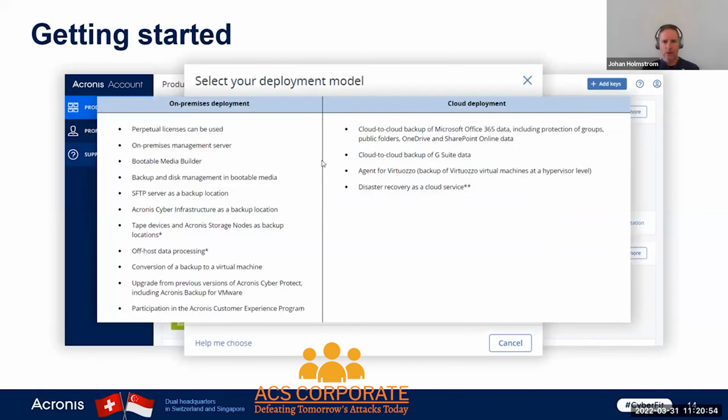As you can see here, if you're doing on-premise deployment, for example, this is the one that you should use. If you want to store any data onto tapes, you do need to do the on-premise deployment. There are some other things that we can do. There's also SFTP as a backup application, for example, some other various things.